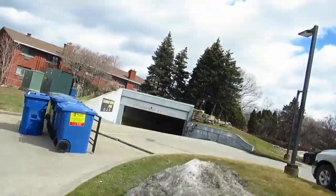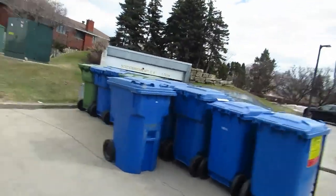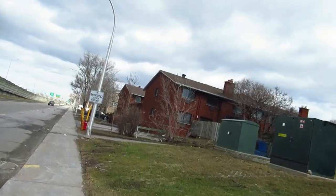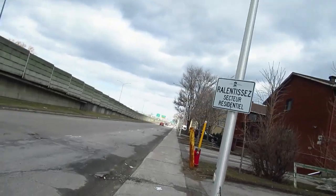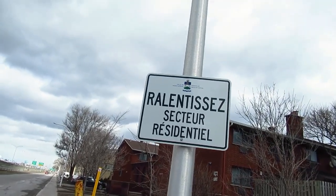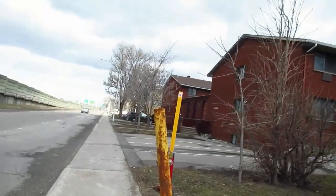An underground park in here. And it's closed. Why is it closed? That's weird. How do you like to live here, man? With all the noise. Come on, feel the noise. Look at that. It says ralentir, which means slow down. Secteur is sector, résidentiel. Well, come on. You know what that means.